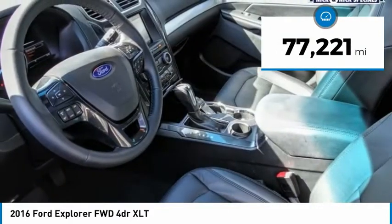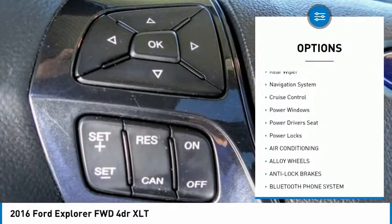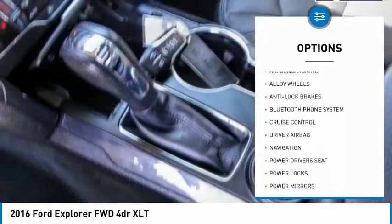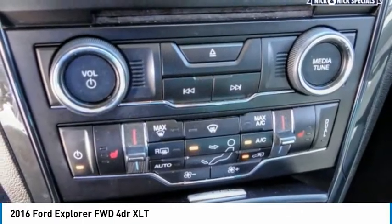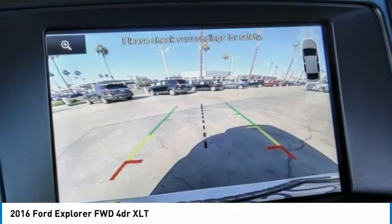Here are some of this vehicle's great options: alloy wheels, rear spoiler, power mirrors, rear wiper, navigation system, cruise control, power windows, power driver's seat, power locks. If you like it online, you'll love it in your driveway. Take it for a spin today.